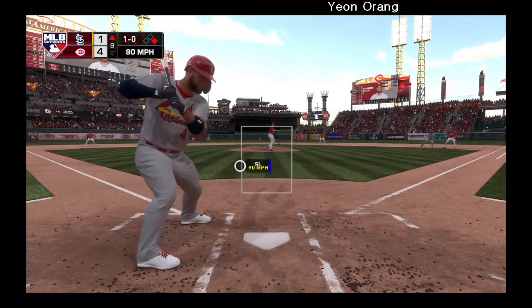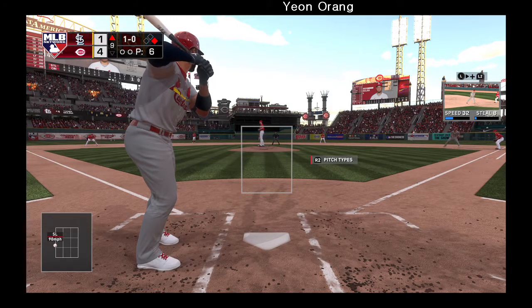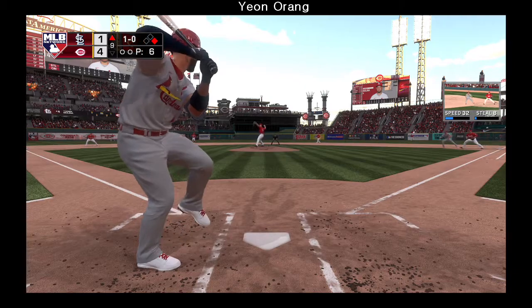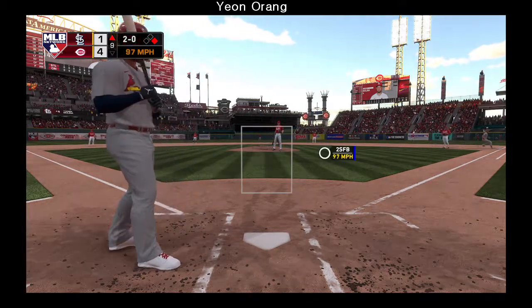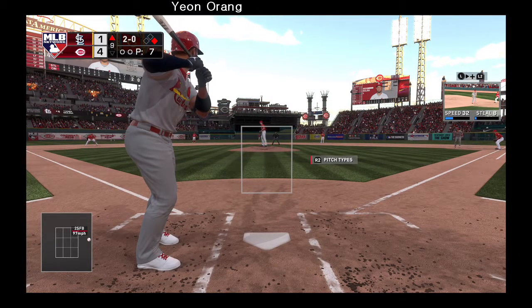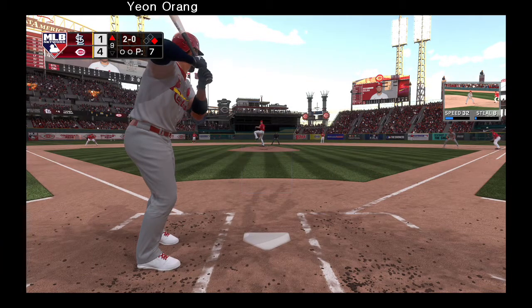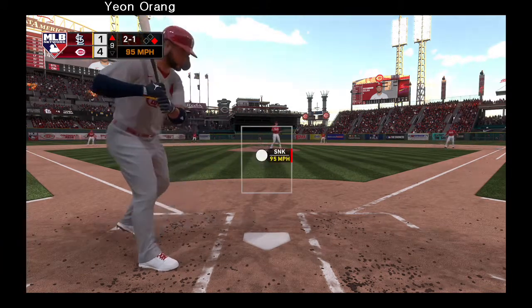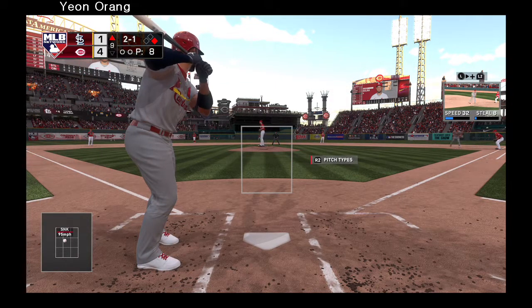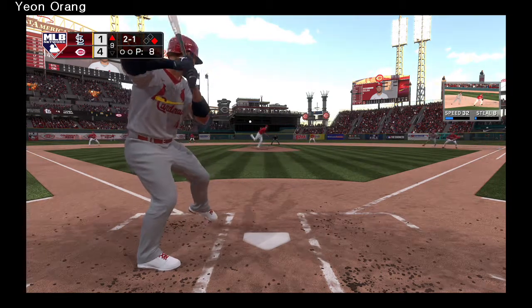From the stretch, here's the pitch. And a good slider here to start the at-bat, but it's ruled a ball, 1-0. And here's a fastball that's nowhere near the zone. It's 2-0 now. The last thing you want to do when you've got a 3-run lead in the ninth is give the other guys any sense of hope. It's a good time to challenge here on 2-0, especially since there's a good chance he's taking until he gets a strike. The 2-1.